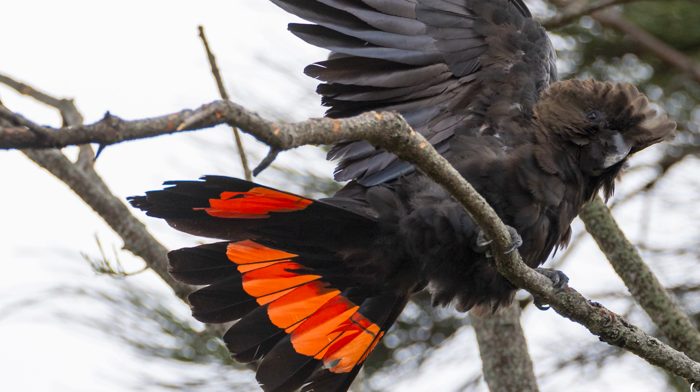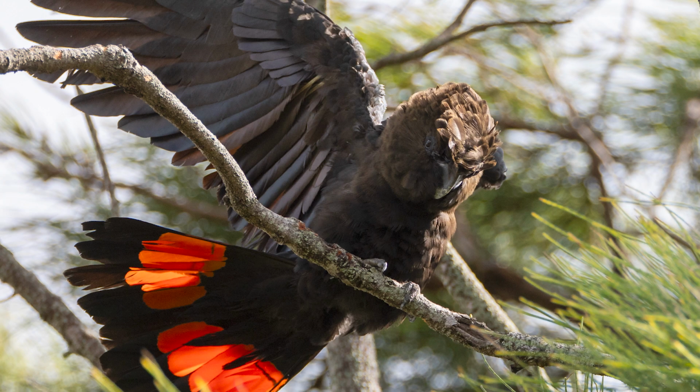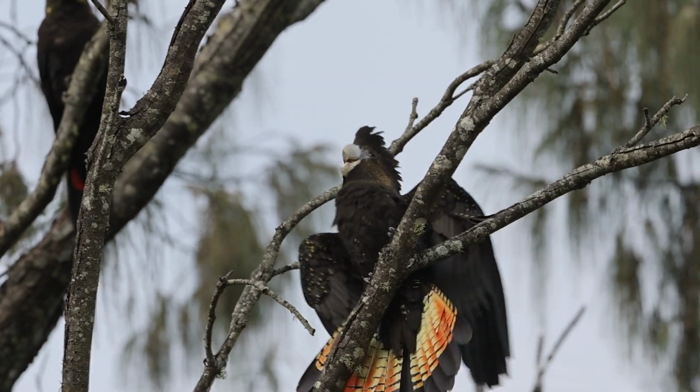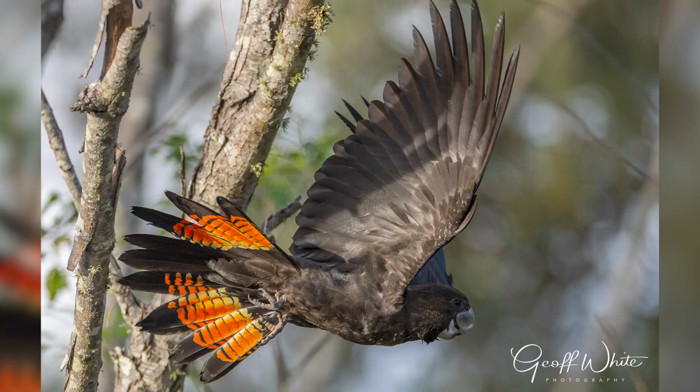Adult male glossy black-cockatoos have full red in their tail panels. It's stunning. It's a really striking visual key. Female glossy black-cockatoos will have red in their tails with some horizontal black barring, and there can also be a beautiful little mix of like a sunset coloration, red, orange, yellow in there. But adult female birds will have red tail panels with horizontal markings. The juvenile birds will have more of a mix of that lovely sunset coloration with horizontal bars as well.